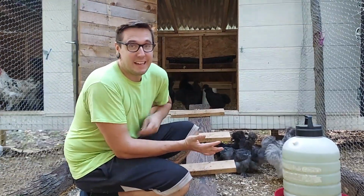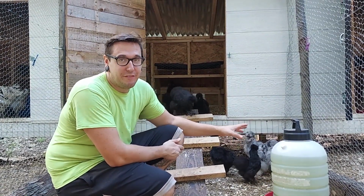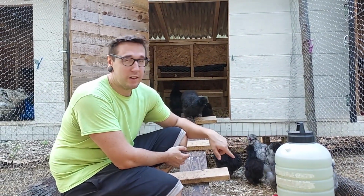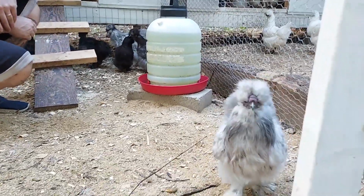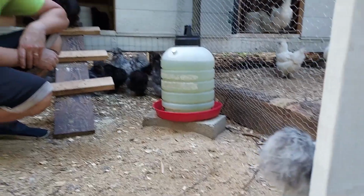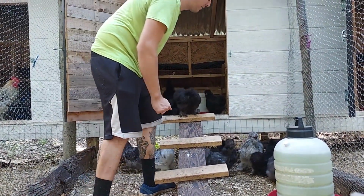For whatever reason, I found that I really like silkies. So we have one rooster in here that's my favorite. His name's Simon, one of the splash ones. He tries so hard when he crows, super loud. Not. I think this is him back here, but I'm not sure.